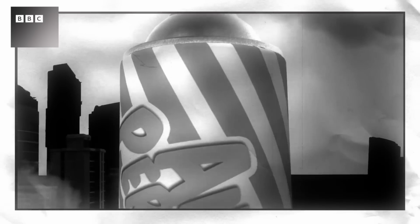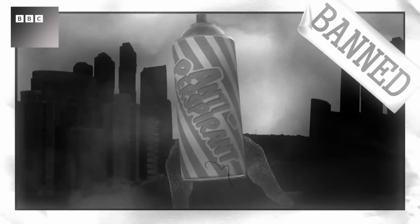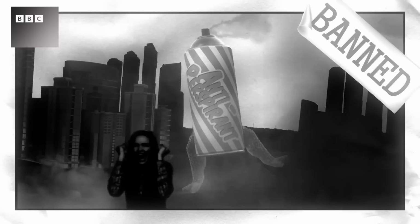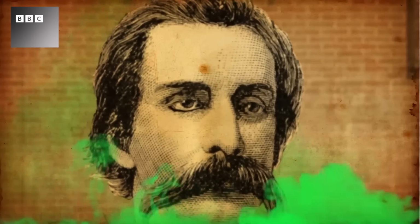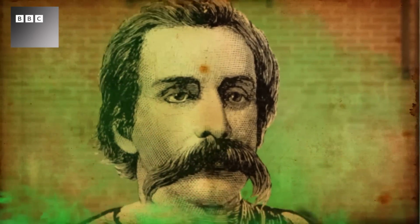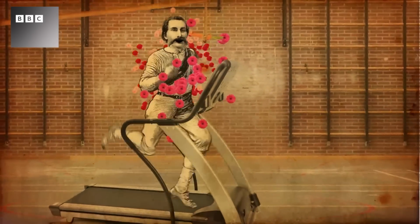There have been several health scares over the years about antiperspirants, and they were briefly banned in America in the 1970s over concerns about the long-term effects of inhaling some of these aluminium compounds. But more importantly, the antiperspirant is also trying to prevent your body from doing something it does naturally and for good reason, to help regulate your body temperature. It's also treating an effect rather than a cause. Research suggests that even extreme body odor can be reduced through changes in diet and by doing more exercise.